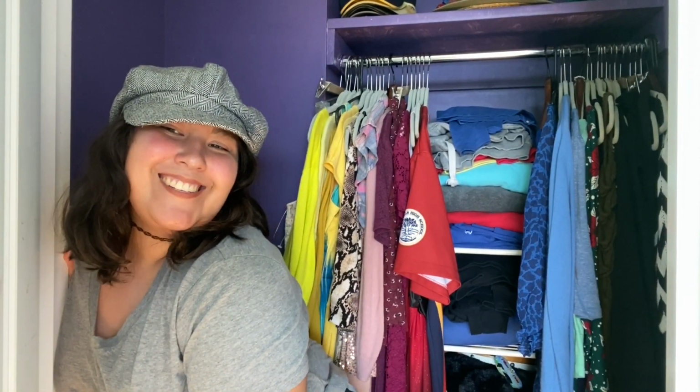Now I'm going to try and piece this all together into my closet. So it is day number 3 and my closet is officially finished. Yeah!